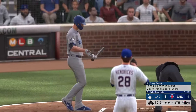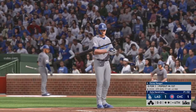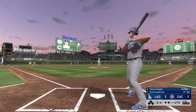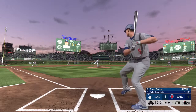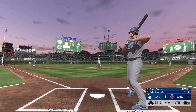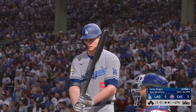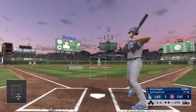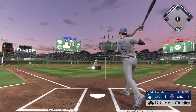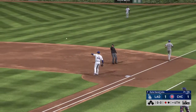Stepping in, Corey Seager. He'll start things out against Kyle Hendricks as we get the inning underway. Here's the first pitch to him. And this one's not close. It's in the dirt for ball one. Now a good pitch around the knees, but it doesn't quite catch the bottom of the zone. Hit back up the middle. There's Baez. Throw to first in time. One gone here in the fourth.